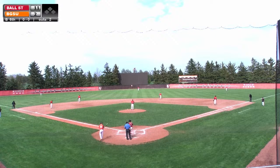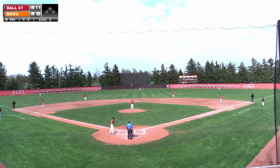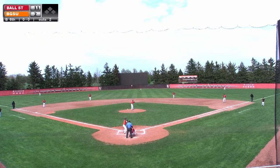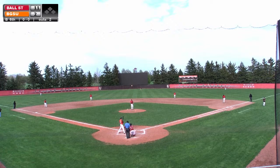Jaksic has walked one and hit one to go with his 10 strikeouts. He's allowed only 4 hits. Nathan Rose, one of those 10 strikeout victims, also grounded into a fielder's choice. Takes that one up and in at the hands.